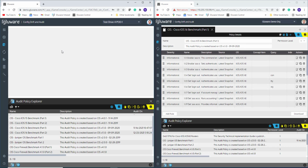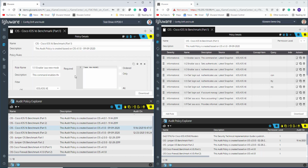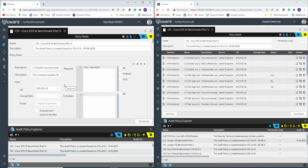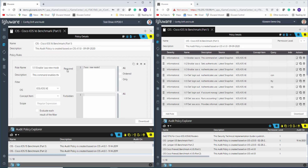So one of the things you'll notice is when you navigate into your audit, and let me navigate into the same audit and right into the editor. In the old version of audit, your rules were displayed in an expanded type of format, and you navigate through like this. And you can see the rules as required or forbidden and some parameters here. So one of the things you're going to notice right away is the next generation audit has carryover, so it's fully backwards compatible with old audits.